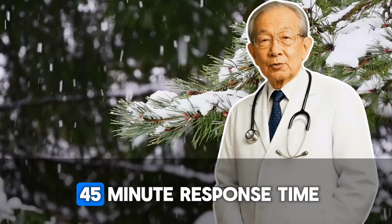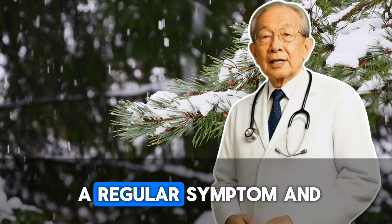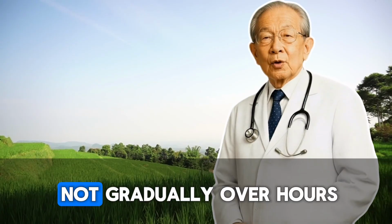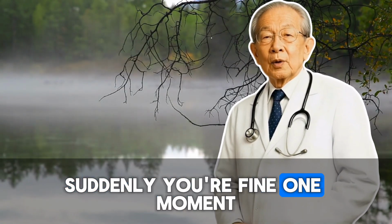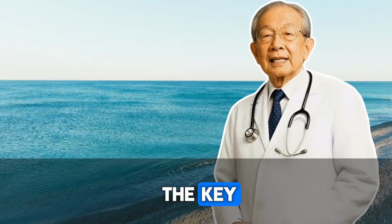His doctor said that 45-minute response time saved his brain. Here's the difference between a regular symptom and a stroke warning. Stroke symptoms happen suddenly, not gradually over hours or days. Suddenly. You're fine one moment, the next moment your arm is weak or your face feels numb. That sudden onset is the key.